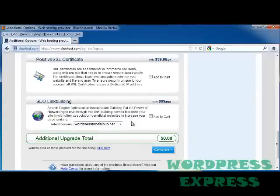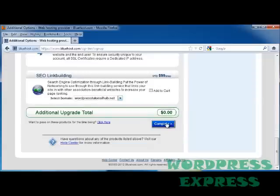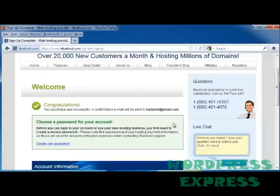This is good if you plan on using this to network to build link building services, and this allows you to choose your domain, and you can click Add to Cart if you want that. At the bottom is your upgrade total, and you can click Complete. Congratulations! We've gone ahead and we've bought our first domain name.